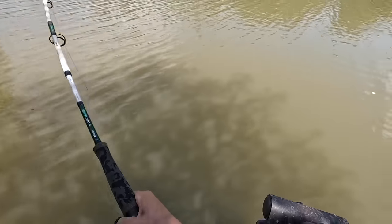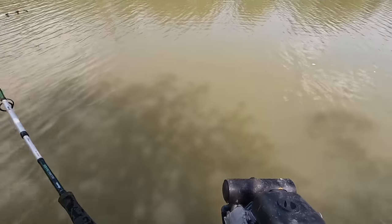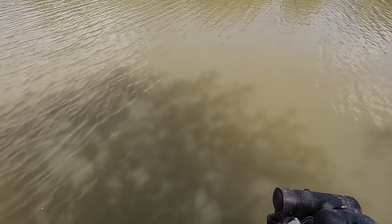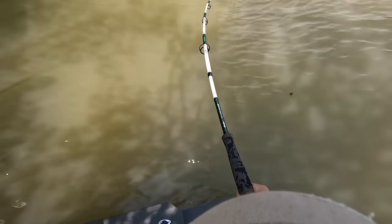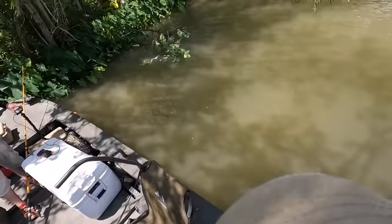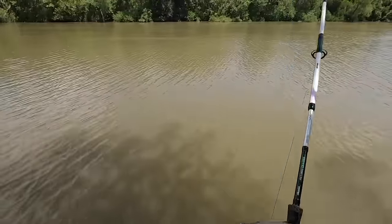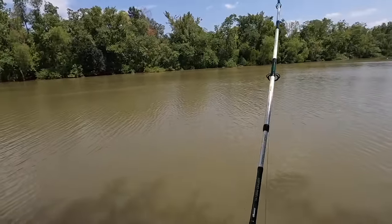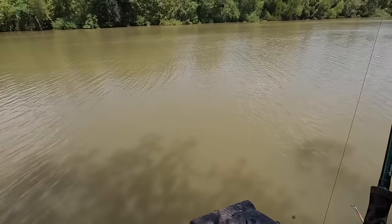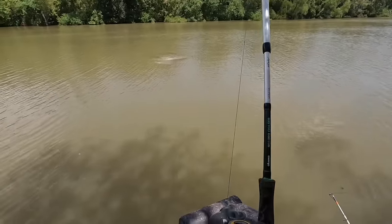Come on, fish! Come on, fish, stay on. God, he's big. Dude, I have my drag tightened. What can I do? I don't know what else to do. He's big, bro. Come on, fish. Oh, no. Come on, fish. Don't come off. Please don't come off. There he goes.